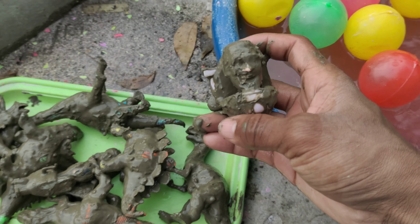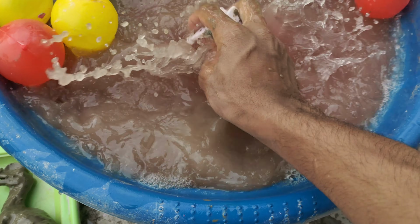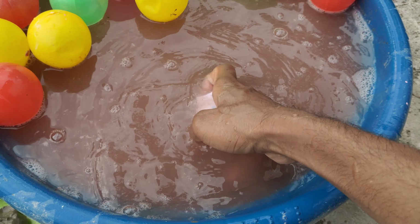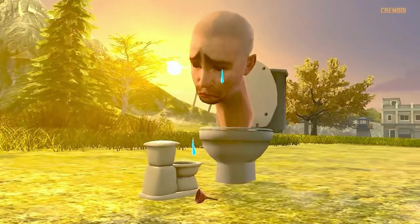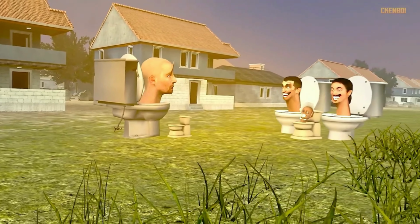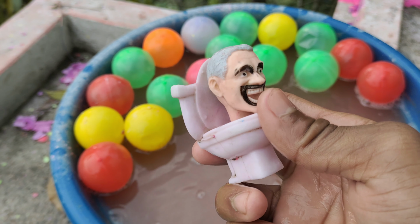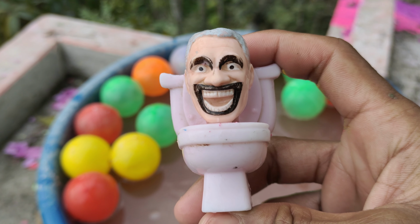At first this is guys, look at this, this is guys collecting toys. Wow. At first this is cleaning toys. Look at this. This is guys. Oh, it's big guys. Oh no, this is old squid of the toilet man. Wow, very very nice. This is old squid of the toilet man.